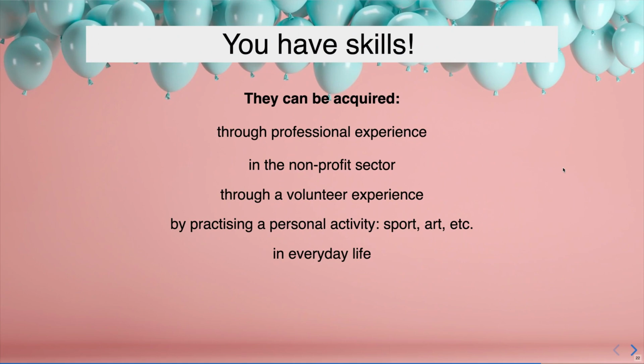To highlight your skills in your CV, people usually think that if you're young, if you're a junior, you don't have any skills, but this is completely wrong. You can acquire skills during your professional experience, of course, but also in your volunteering experience, in your sports, extra activities, sports, artistic, in your everyday life. So even if you're young and you're just 18 or 20 years old, you can have a lot of skills to offer to a company.